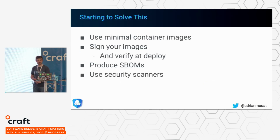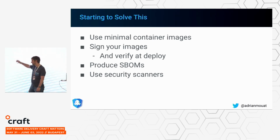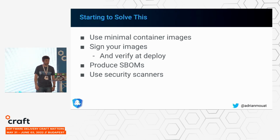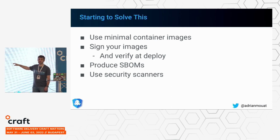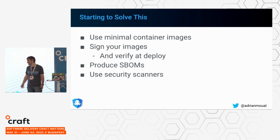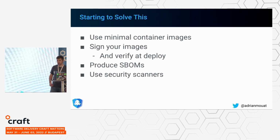To solve this: minimal container images, have a look at distroless, Chainguard images, if you will. Sign your images and verify them, with things like Kyverno. Have a look into producing SBOMs, software bills of materials, and the new tooling that's starting to come out around that. And I definitely would use security scanners and actually look at the results, which I know is difficult because of the amount of output they can produce, but I think it's definitely still worth it.